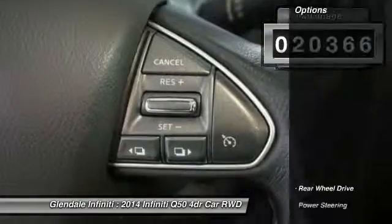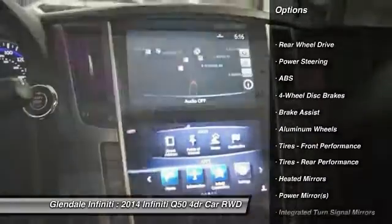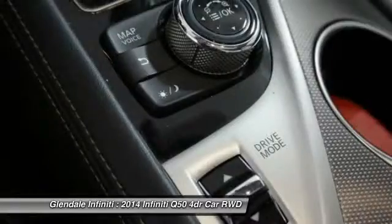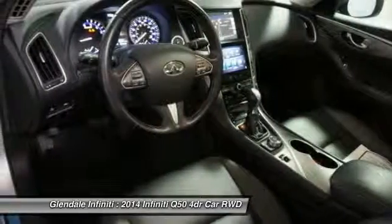Here are some of this vehicle's great options: keyless entry, anti-lock braking system, power passenger seat, traction control, steering wheel audio controls, Bluetooth, leather-wrapped steering wheel, power steering, adjustable steering wheel, floor mats.